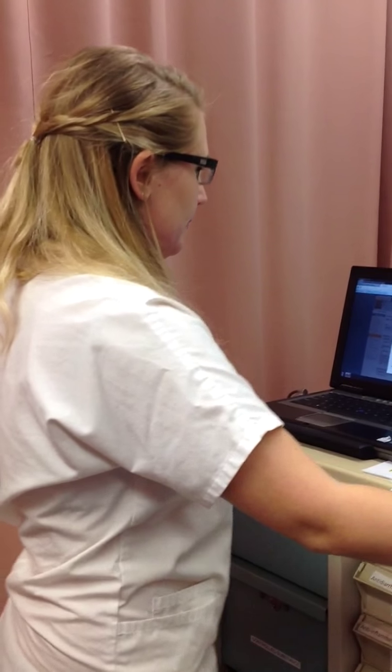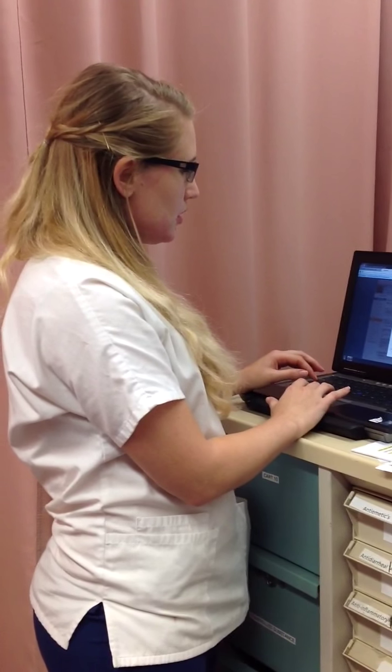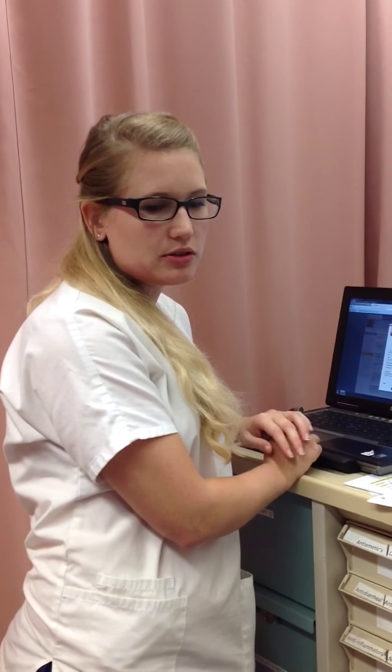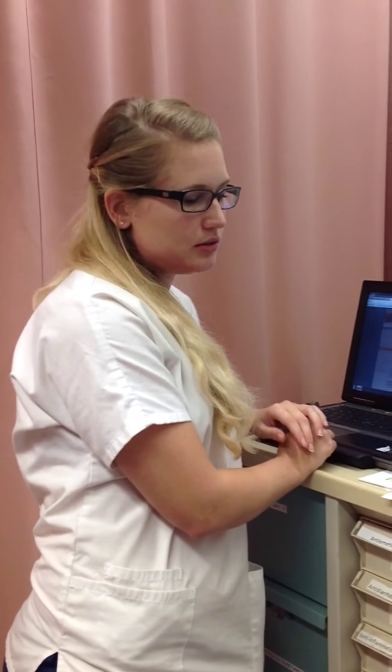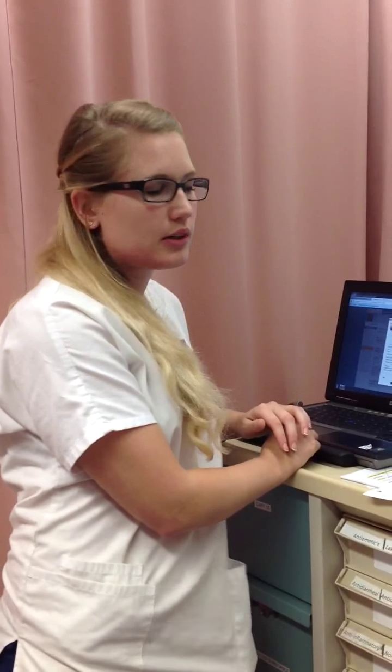Did this information affect your decision to administer the medication? No, it didn't. Actually, if it would have been a different reading, then yes, it would have. And did this information affect how you administer the medication? Yes, I wouldn't have administered that many units if the patient had a lower blood glucose reading.